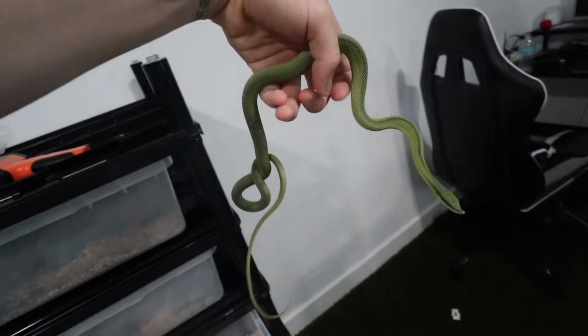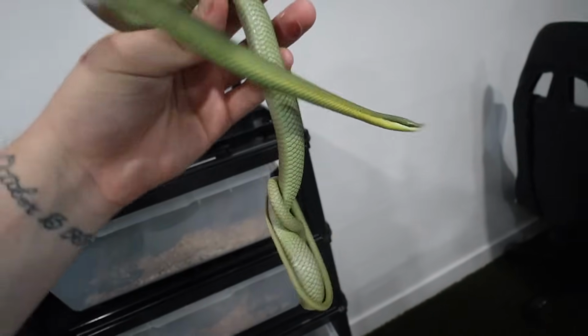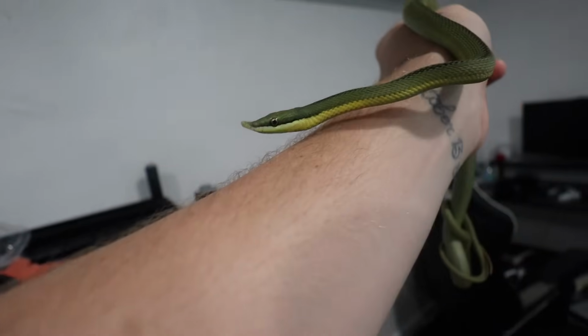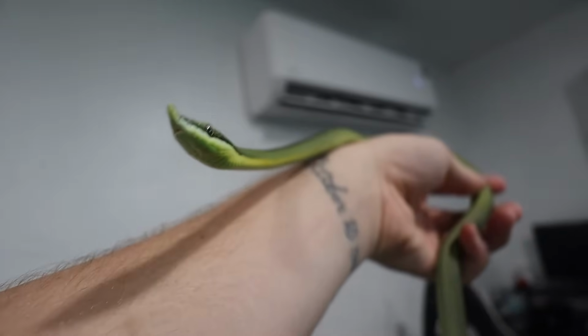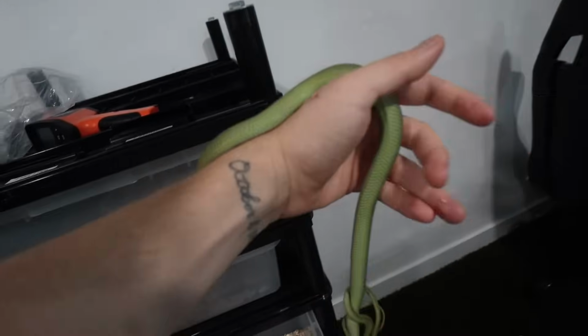But this guy is getting pretty big now. I mean, look at how much this guy has grown since we got him. He's grown quite a lot. Hi, buddy. And he's still very cool. So look at all the love from me. Even though he was supposed to be blue and he ended up being green, he is a lovely, lovely animal.